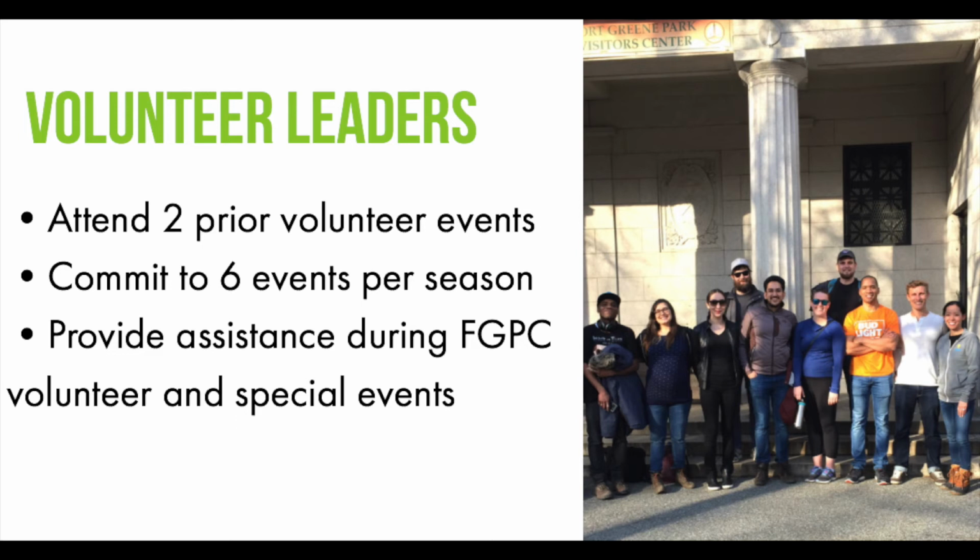Park and maintenance projects at Fort Greene Park include a variety of maintenance and landscaping activities, as mentioned before in our Friday Volunteer Corps program, in addition to fence building, composting, and more. Special events will include our annual Halloween festival, tree lighting, Easter egg hunt, and charity events.